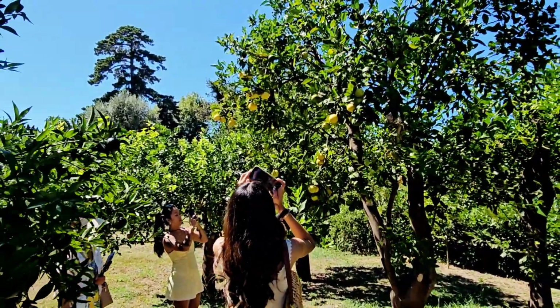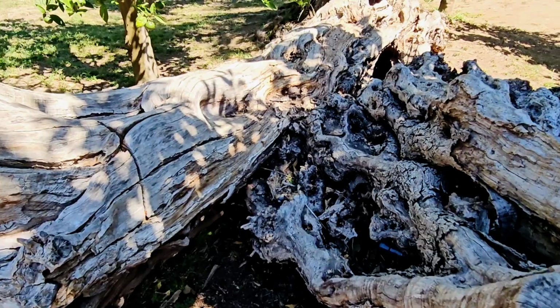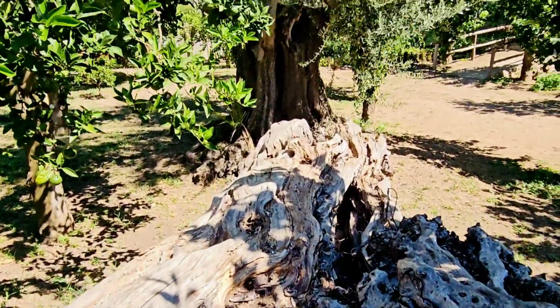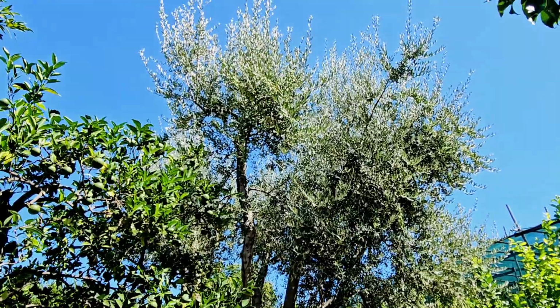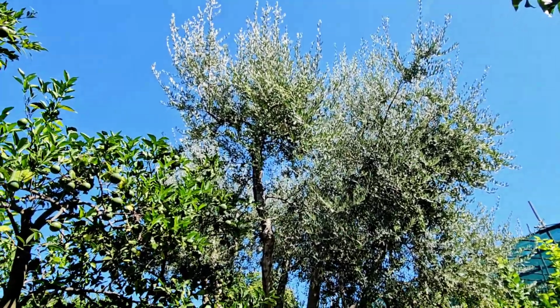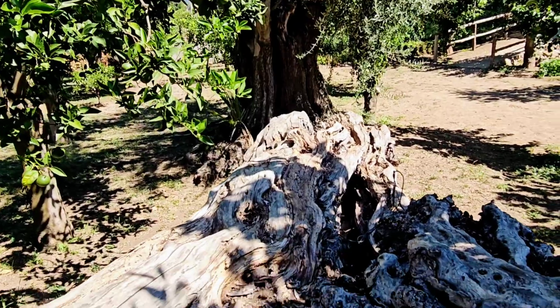So it goes, an olive tree. It's still growing thankfully from all the other branches. It would have been 500 years old, you could just chop down all the trees. Even bigger. What was the reason? Just didn't want it that tall. No one knows. Too old trees.